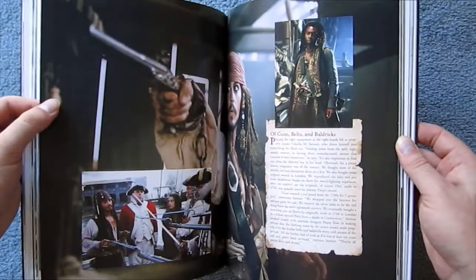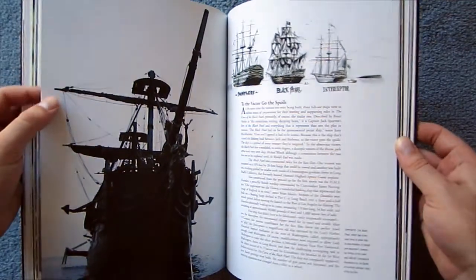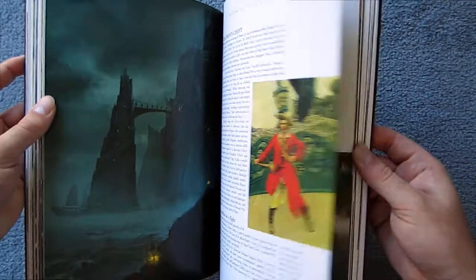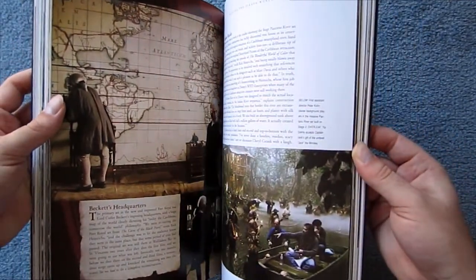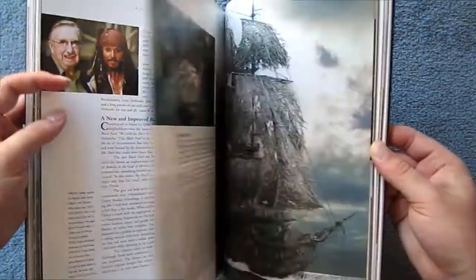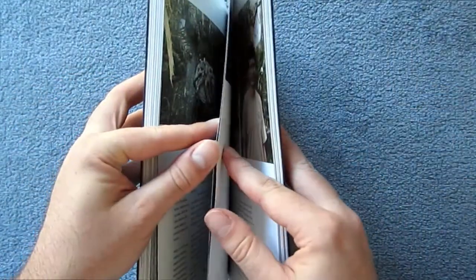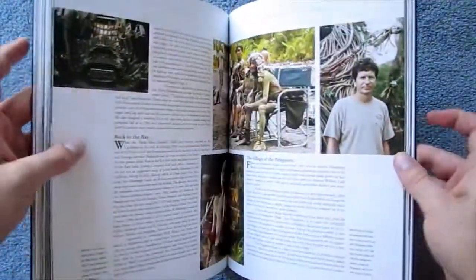It does something that even a lot of the best making of books neglect to do. It preps you with this really great runway of history before you get into the pre-production of the movie, to give you a really strong context to place the creation of this movie in. So not only does the first section talk about Disney pirate movies, it talks about pirate movies in general, and then pirates in pop culture and history in general. And from there it moves into the earliest kernels of ideas for the movie. And as a fan, that was really great.